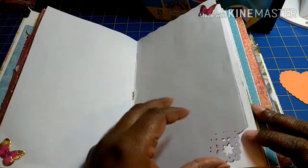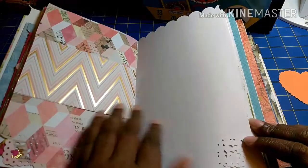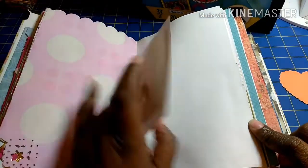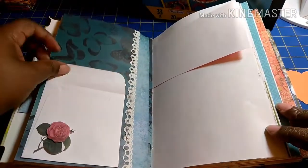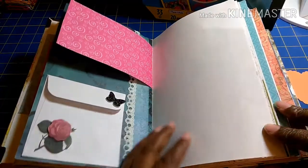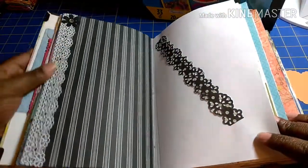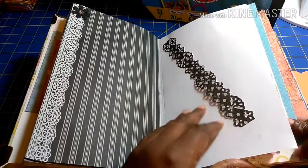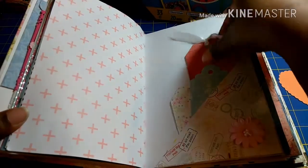Oops, I'm skipping pages. Good little butterfly stickers. I love it. Then a little pocket here, vellum pocket. Envelope, rather. Then another envelope. Get a little shiny, glittery butterfly. And then, again, another black and white page. A little belly band here. Another page with some tags in the pocket.